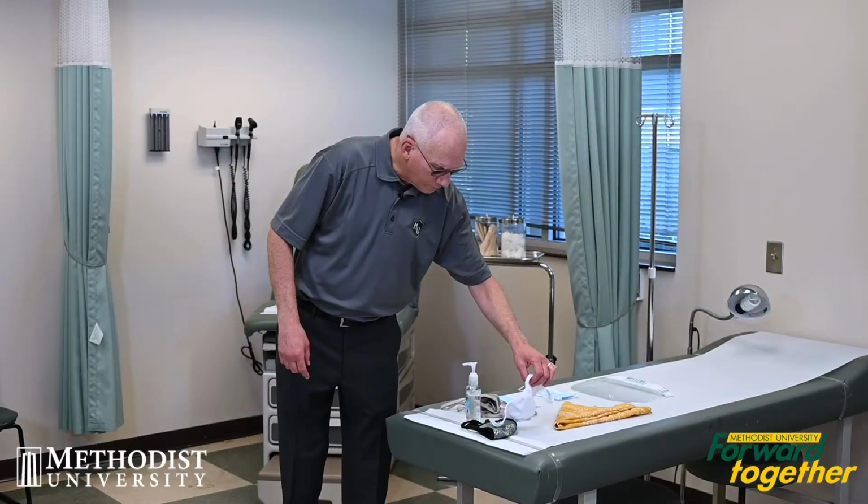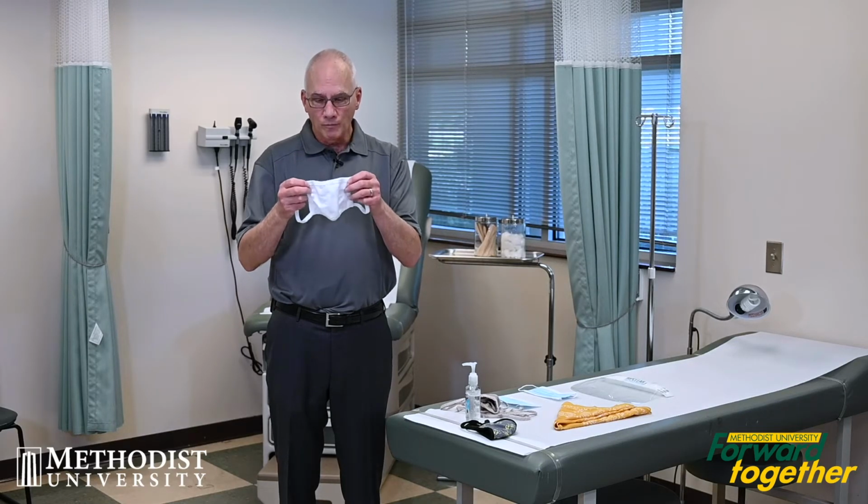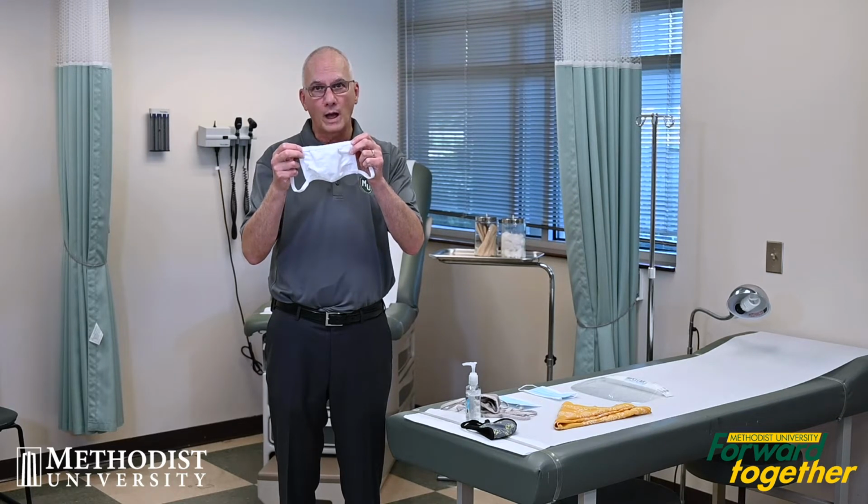We also have 20,000 of these white masks on campus. This is another 3-ply mask. These were provided to us by FEMA, the federal agency. And all you have to do is ask for one of these. In fact, your professors will have extras of these if you forget to bring a mask to class. These are available widely on campus.